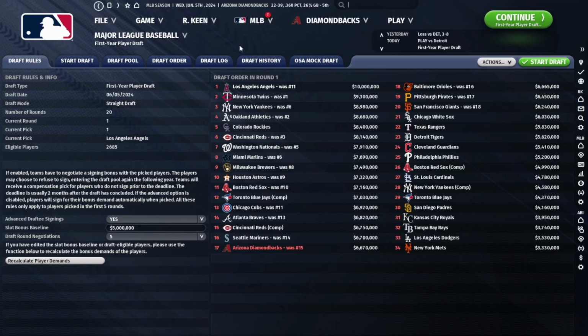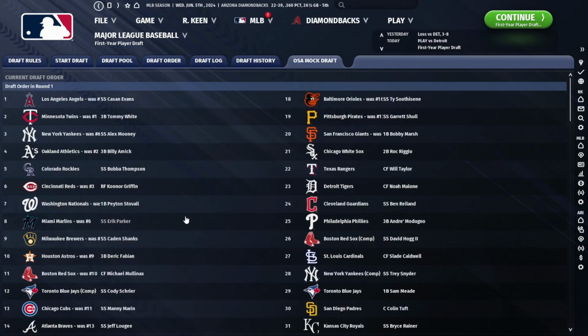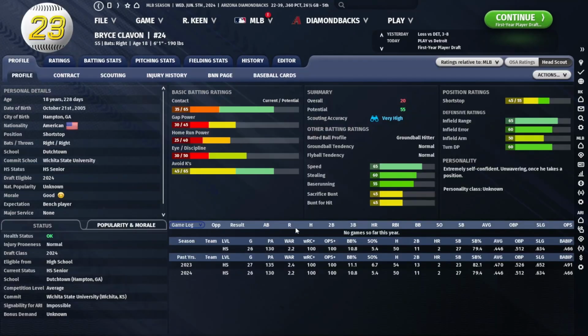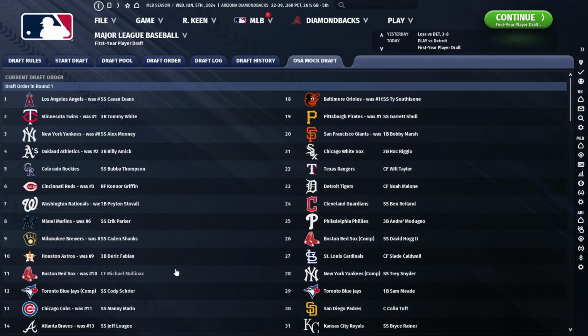Alrighty, it is June 5th, and it is time for the first year player draft here in 2024. So we have the number 17 overall pick this season. According to the OSA mock draft, they think we are going to take shortstop Bryce Clavon, who I do like, his contact and avoiding Ks quite a bit. If he's there, I would definitely... Never mind, he's an impossible signing. He's probably just going to go to Wichita State, so he's not a guy we're going to be taking 17th.